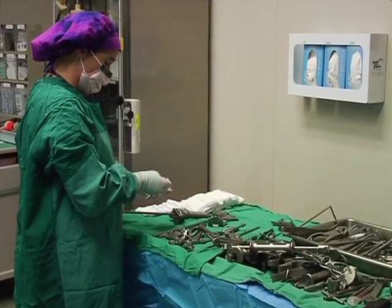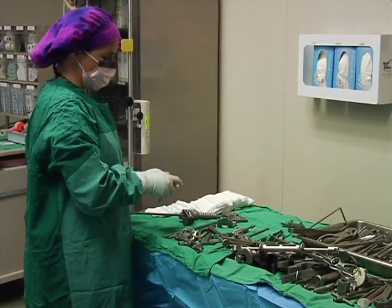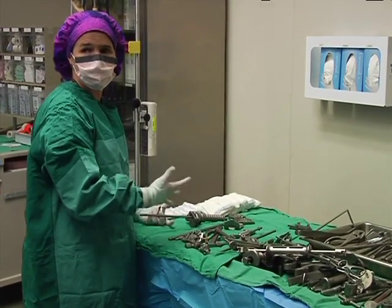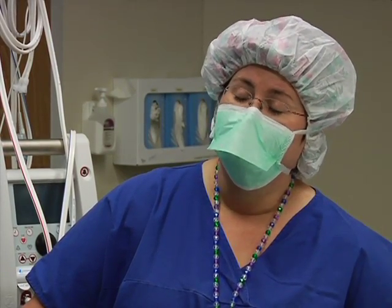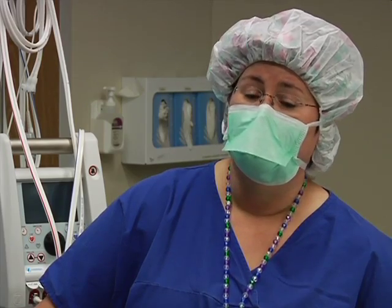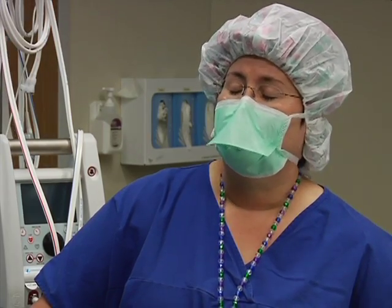The benefit of being able to help somebody, and you're not doing the same thing every case. It's something new every day. I've been a surgical tech for 12, going on 13 years. Yes, I like doing this. I like the surgery part. It's always changing, and you always learn as a surgical tech. Everything changes daily, new instrumentation, new procedures. So I like the fact that it's always ever-changing.